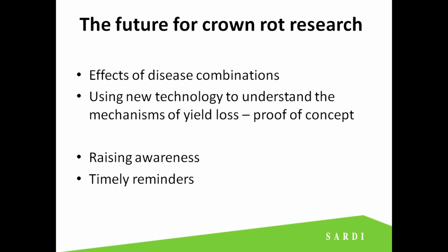And so what I would really like to do is to raise awareness to ensure that everybody is aware that this can be a problem and knows how to identify whether or not they have a problem. And I'd also like you to consider timely reminders. 4 years of good seasonal conditions, no crown rot seen at all. People forget about it. I mean, think about what we were talking about all day today. How many different things have you guys got to think about? 3 or 4 years without seeing crown rot or something or another else in your paddock tends to fall by the wayside and you forget about it. So timely reminders, I don't know how we do that. I'd be interested to hear what you have to say on that.